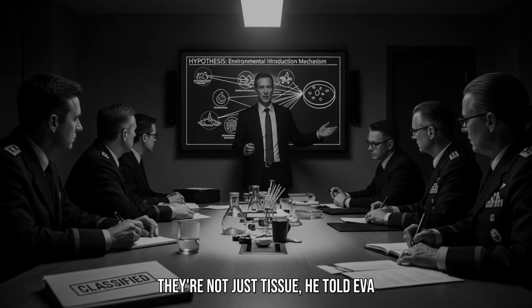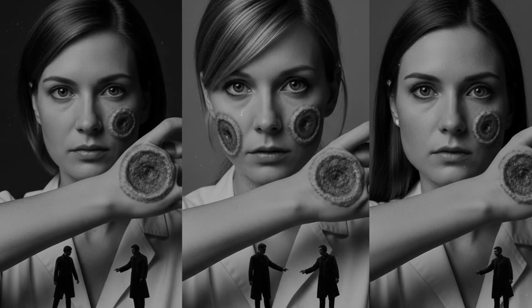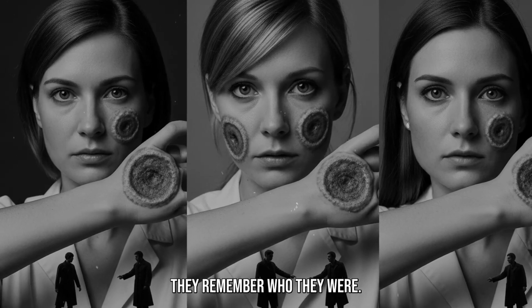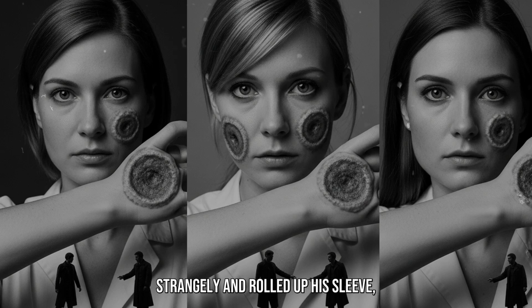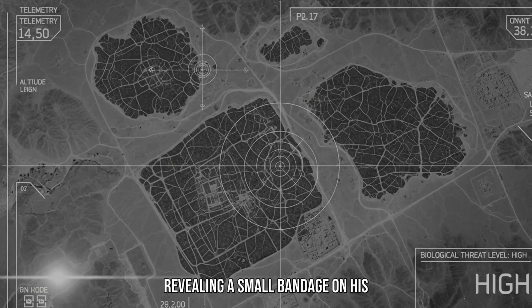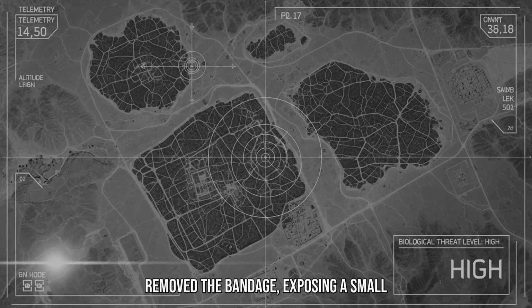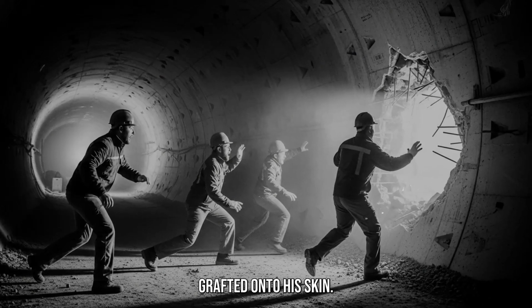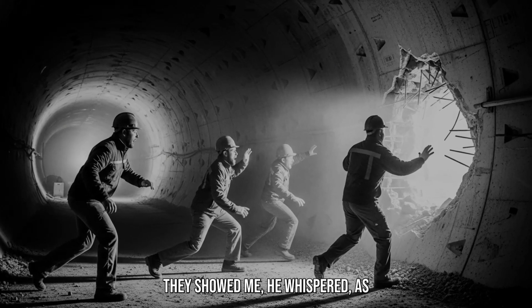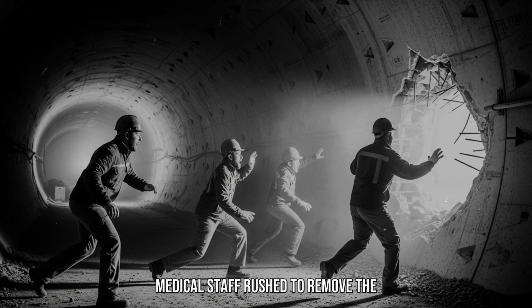"They're not just tissue," he told Eva during one of his increasingly rare appearances at staff meetings. "They remember who they were." When asked how he knew this, he smiled strangely and rolled up his sleeve, revealing a small bandage on his forearm. Before anyone could stop him, he removed the bandage, exposing a small piece of tissue, identical to the samples, that appeared to have been grafted onto his skin. "They showed me," he whispered, as security personnel restrained him and medical staff rushed to remove the foreign tissue.